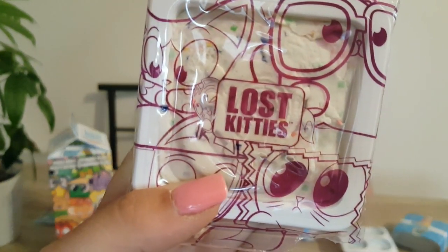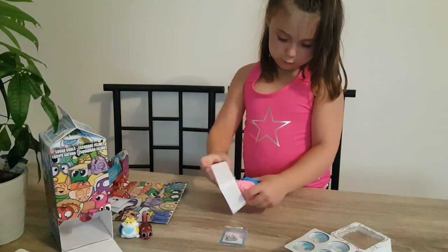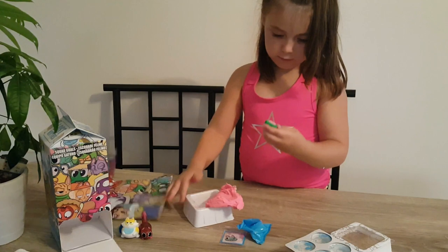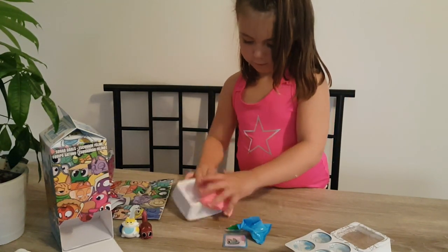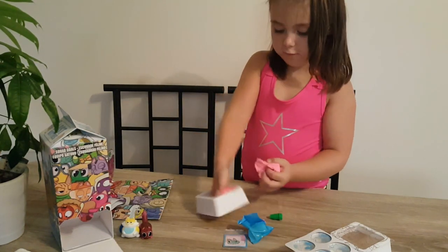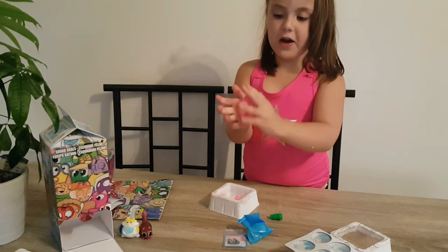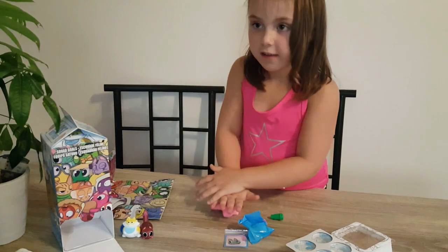Look at that. It's like a glitter one. Blind bag. One. Wow. Does it feel nice? This Play-Doh feels so good, eh?